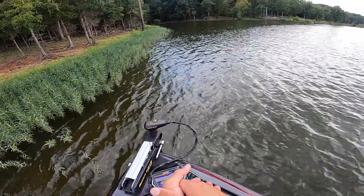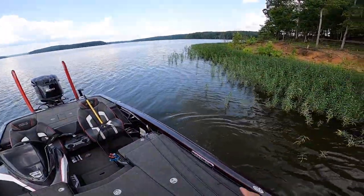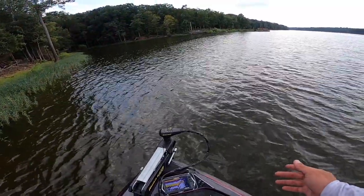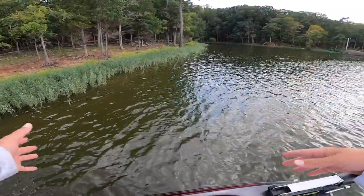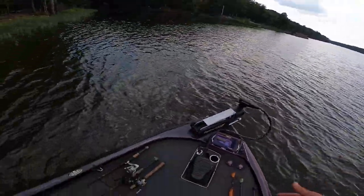All right, everybody, we are at our first spot. I've actually never fished here before, ever. Never been on this side of the lake. And I'm very excited, honestly, because on this side of the lake, it's more like a river and there's a lot more structure. As you can tell, there's actually grass. On the other end of the lake, all the grass is dead. So I'm pretty excited about this, to be honest with you.